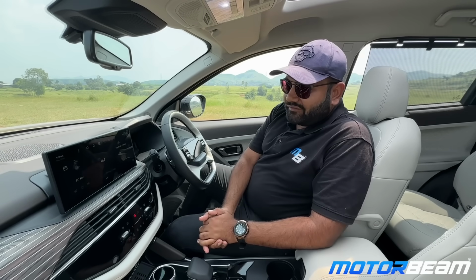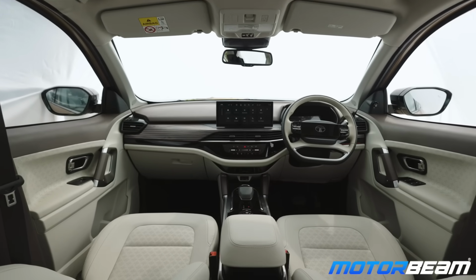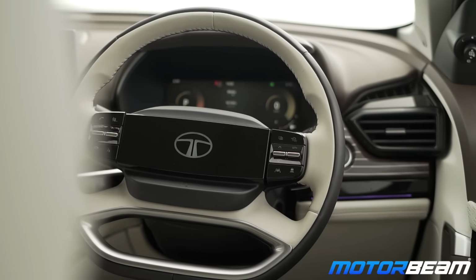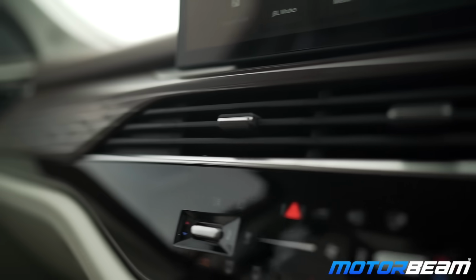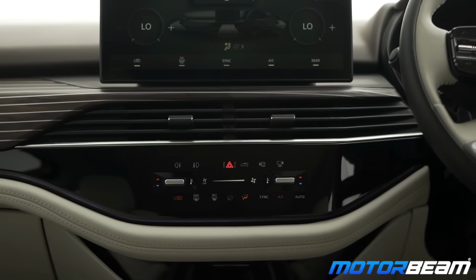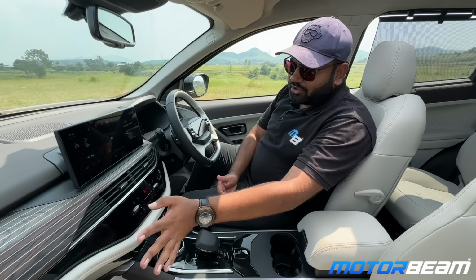Sitting in the cabin of the Safari now, and of course it was a good place earlier also, which has been made even better, and the quality of the materials is so much better. I mean, even compared to the Scorpio, the upholstery, the steering wrap, everything feels a little more premium. The materials used on the dashboard are good, but I am not a fan of these touch-based AC controls, because of which you have to take your eyes off the road to control all these things, and that is not something that I would prefer doing. So yeah, I'm not a big fan of this.